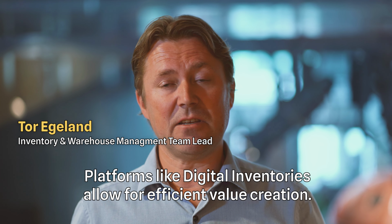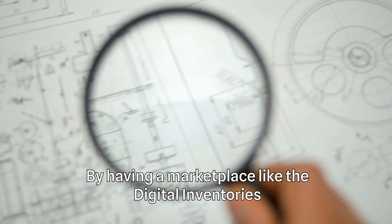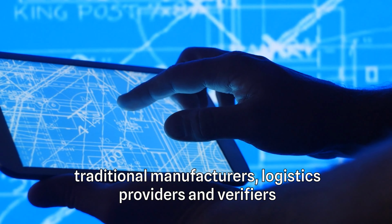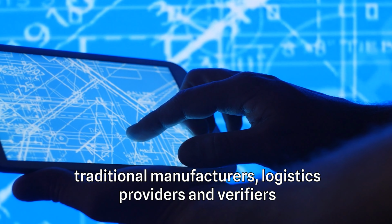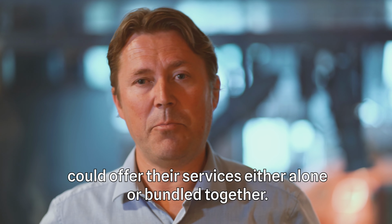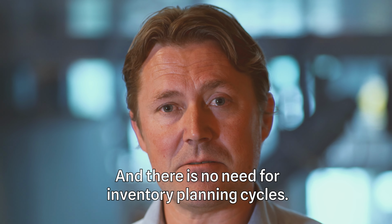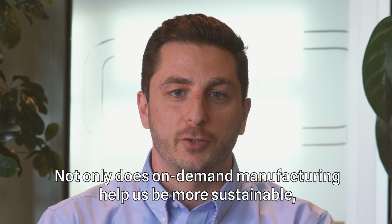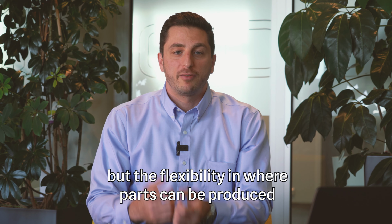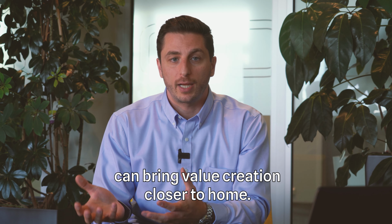Platforms like digital inventories allow for efficient value creation. By having a marketplace like the digital inventories, traditional manufacturers, logistics providers, and verifiers could offer their service either alone or bundled together, and there is no need for inventory planning cycles. Not only does on-demand manufacturing help us be more sustainable, for example, by reducing waste, but the flexibility in where parts can be produced can bring value creation closer to home.